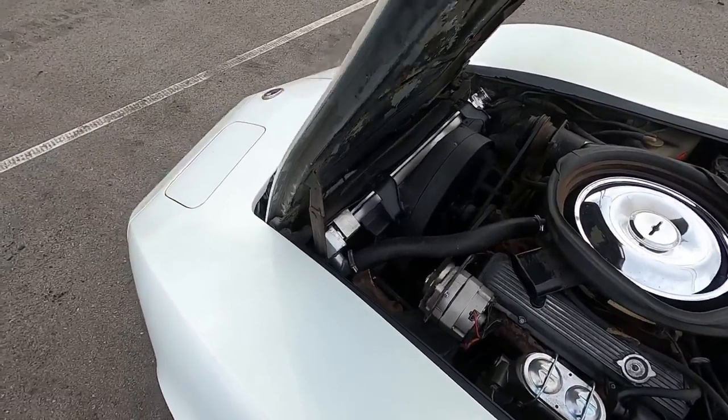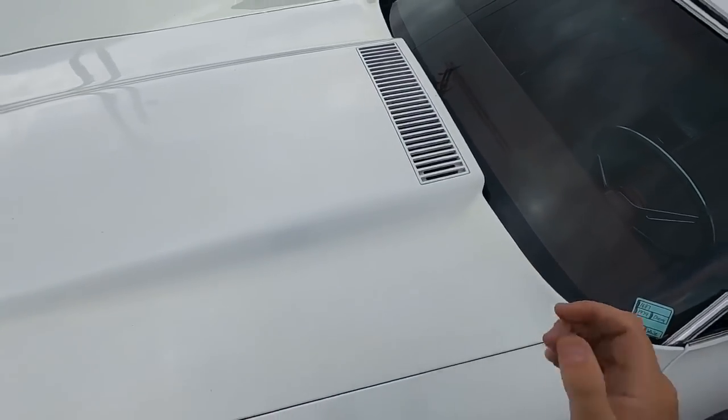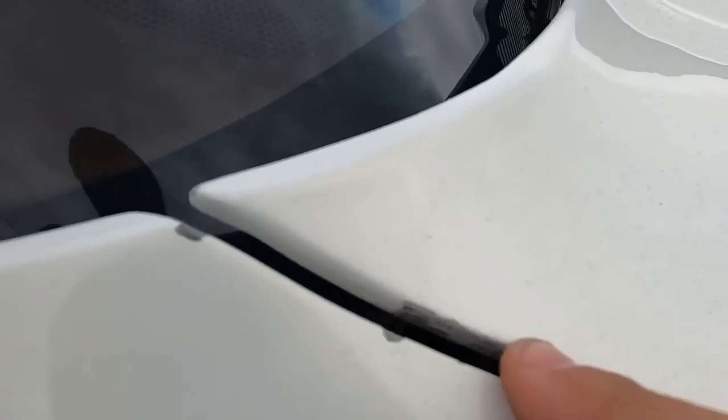Let's go ahead and shut the hood down. Shuts good. The hood looks good. A little rubbish in the corner here.